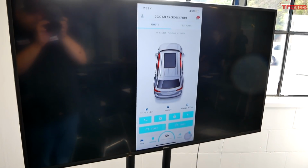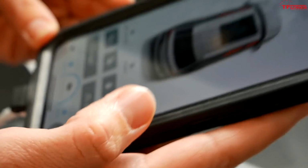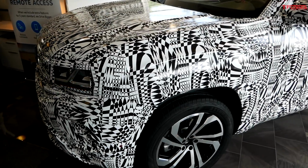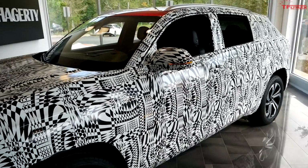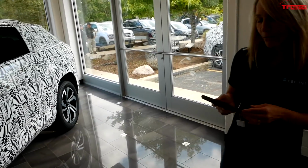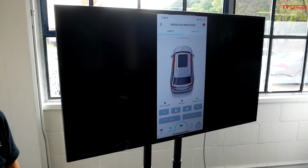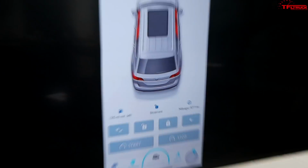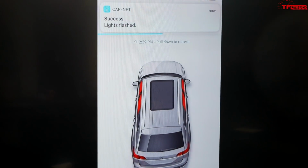Cool. So we can just do a flash of the lights right now. The biggest thing is it only takes a few seconds. And there it is. It flashes for about 15 seconds, which gives you time to find your car in the parking lot if you can't find it. And when it's done, you'll get an instant real-time notification right on the screen. My battery's low. It's getting a little drained here.